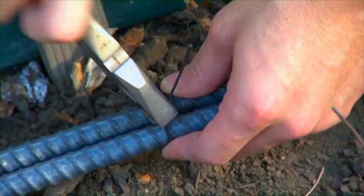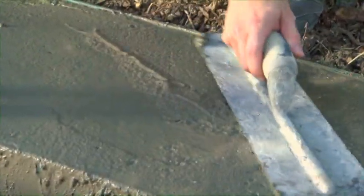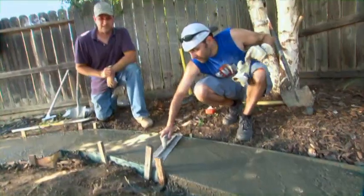I agree. In back, Justin has an even bigger project, building his barbecue bar and seat wall from the ground up. They pour the concrete foundation. Kind of like icing a cake. What you want to do is level it to the tops of the boards. Gotcha. And then Justin sets the block with mortar.